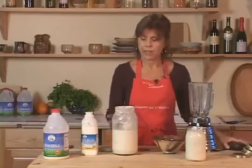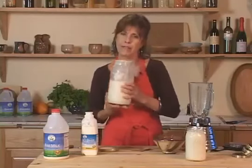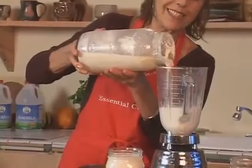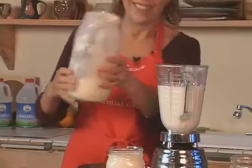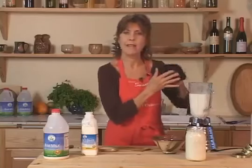But it's a soured milk, and it's an acquired taste. If you don't like it plain, you can always add some honey or some maple syrup. I would definitely do it afterwards though. So I'm just going to pour this in the blender. And I'm going to give it a quick little whirl, and you can see how it'll come out nice and smooth.